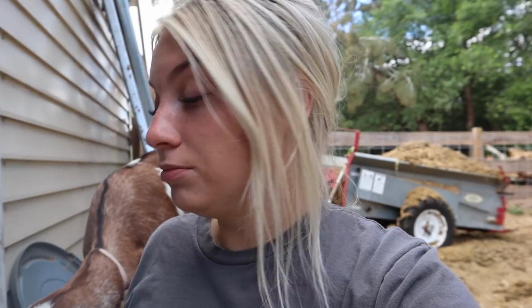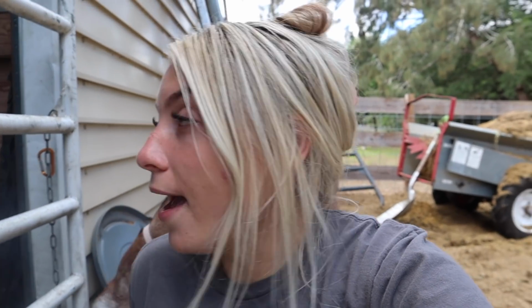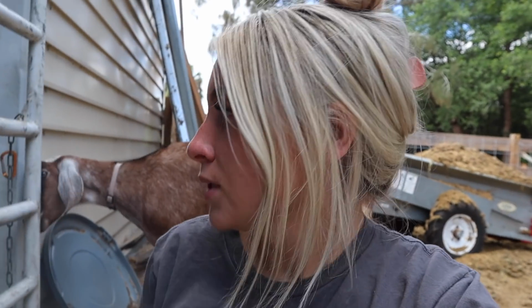I knew that she got into the chicken feed because I saw her get into it, so I was literally trying to get it out of her mouth, but I guess she got enough to make her sick. And then that night she started to act really lethargic, and she was laying down, and they lay down all the time, but it was not like her. She just wasn't seeming like herself.